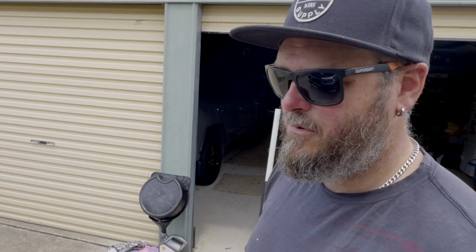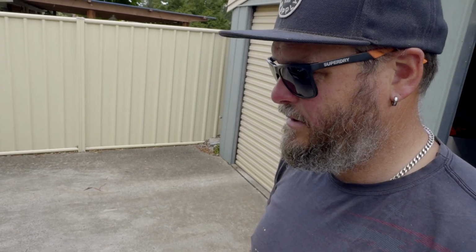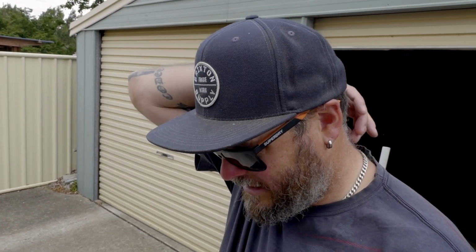It's my Hilux, Toyota Hilux, 2018 model. It is a 2.8 litre diesel. Does have the DPF, which I will explain later on what that does and what it is. It's the main problem that these vehicles have, so I'll have a little bit of a chat about that as I go in the process. But 101 service and basics.